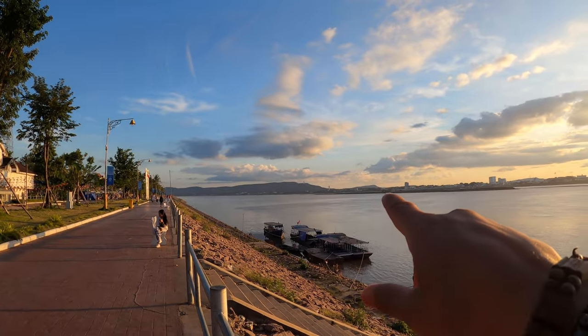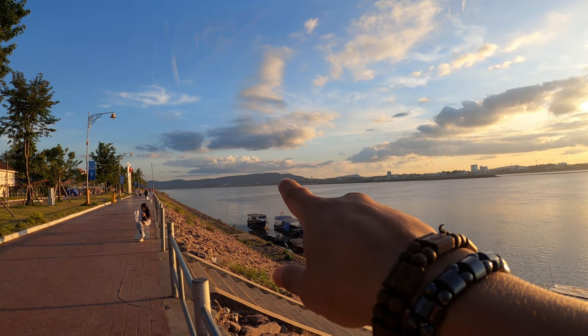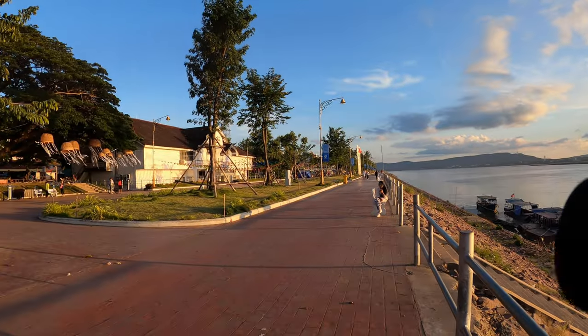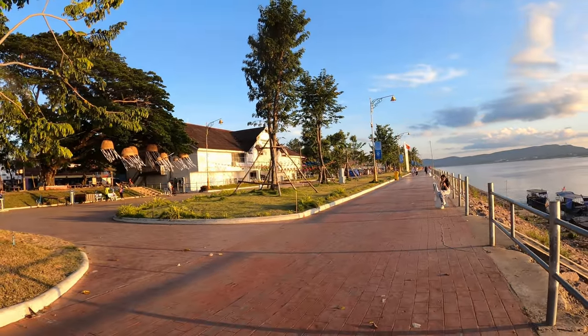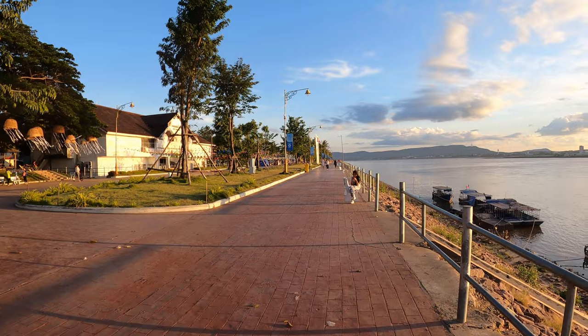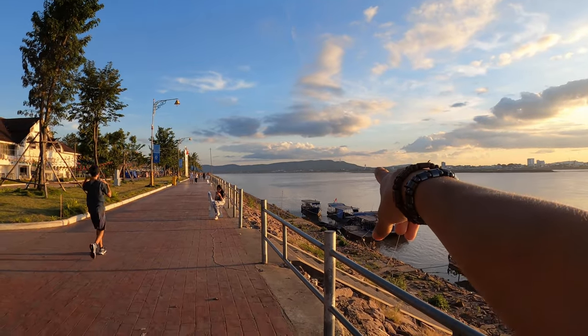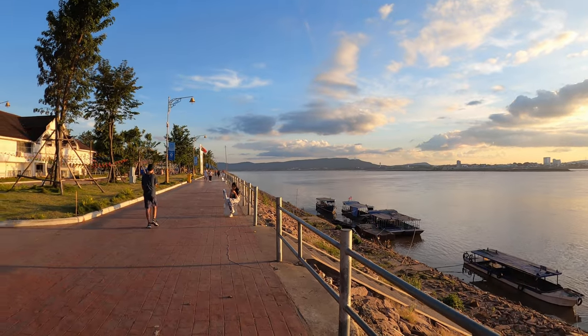I don't know if you guys can see, but in the distance, way in the distance over there, about where my finger is, there's a big white Buddha statue. But I think that's Thailand. Yeah, that's Thailand over there. That Buddha statue is on the Thai side.